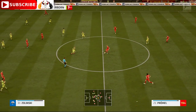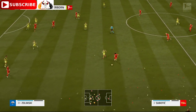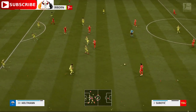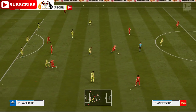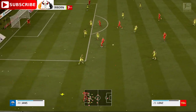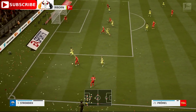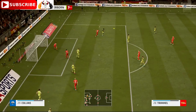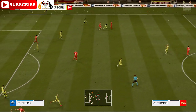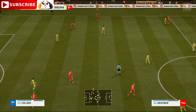Gentner. Römer. Subotic with it, and scope for them to produce something exciting. Beautiful pass. Fluency of movement. Well, that is how to run at defenders. Well, you've got to conclude that it was completely overhit. Collins. And he was in the right place to intercept.